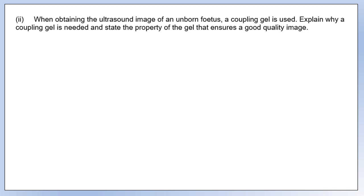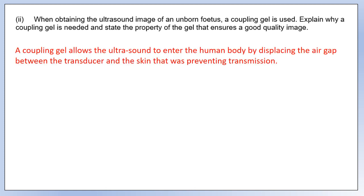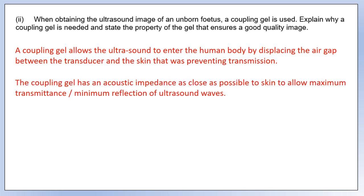Okay. So when we're obtaining the image, we use a coupling gel. So explain why a coupling gel is needed and state the property of the gel that ensures a good quality image. So the coupling gel is to fix the problem we just identified, that none of it's transmitted. So we use the coupling gel to displace any air between the transducer and the skin. So we get rid of the problem of low transmission, and we pick a coupling gel that has an acoustic impedance as close as possible to skin, so we get maximum transmittance or minimum reflection.